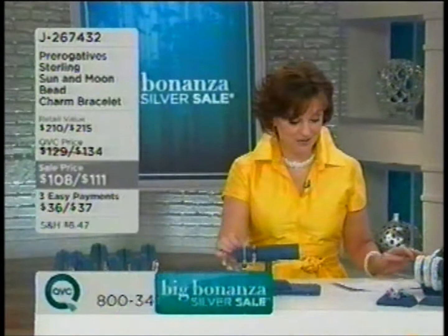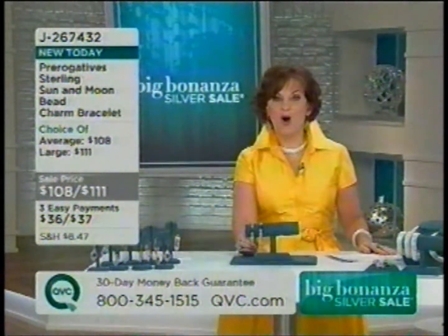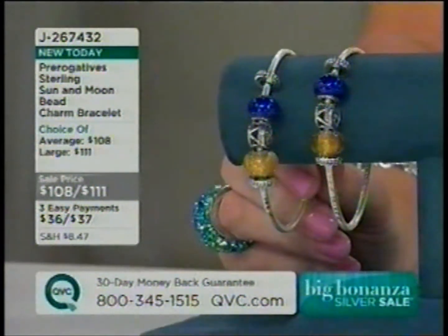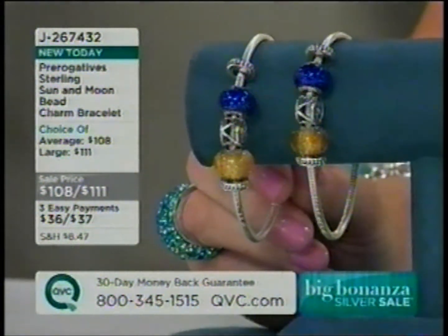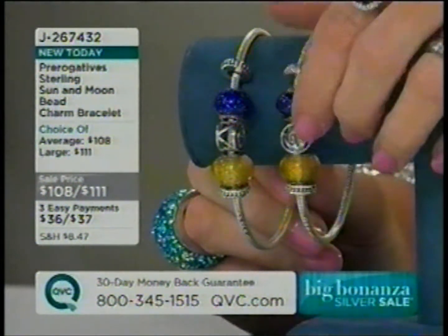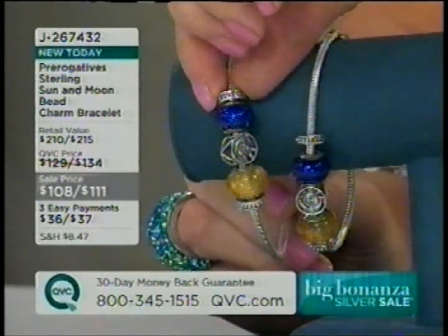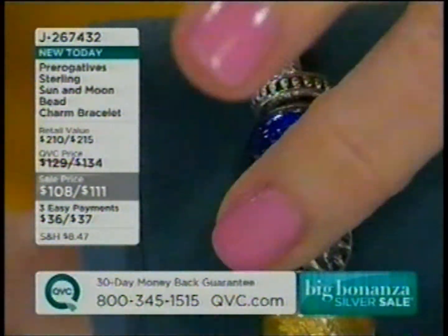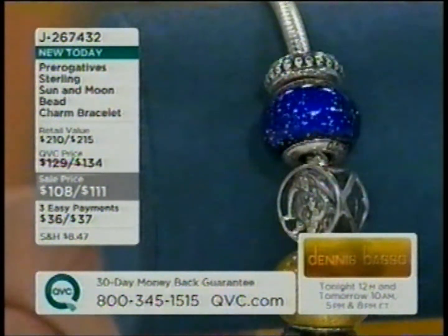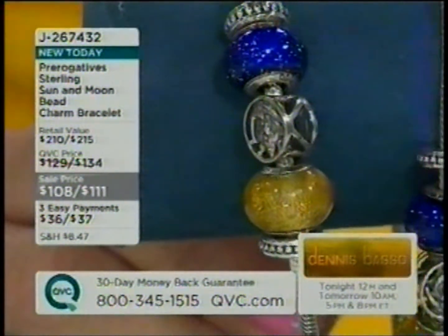Okay, now we have the final quantities that we're going to be able to get in on a bracelet that's part of our Prerogatives line. I don't know if you know about Prerogatives. I think there are over 1,000 charms at QVC.com. And the neat thing about Prerogatives is they are absolutely positively going to blend and work and be compatible with any of the other charms that you might buy at a gift shop or a jewelry store, or even our own Judith Ripka charms that are available at QVC.com.